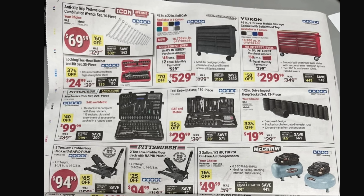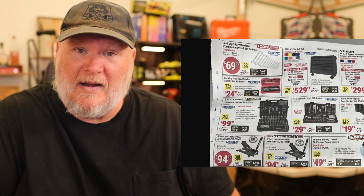All right, next up we've got the Icon Anti-Slip Professional Combination Wrench Set, 14-piece, SAE or metric, for $70. That's $60 off. That is a fantastic set of wrenches. But below that, look at this. What do we got? We got the Meme tool locking flex head ratchets and bit set, 35-piece, for 37% off. It's coming in at $25.